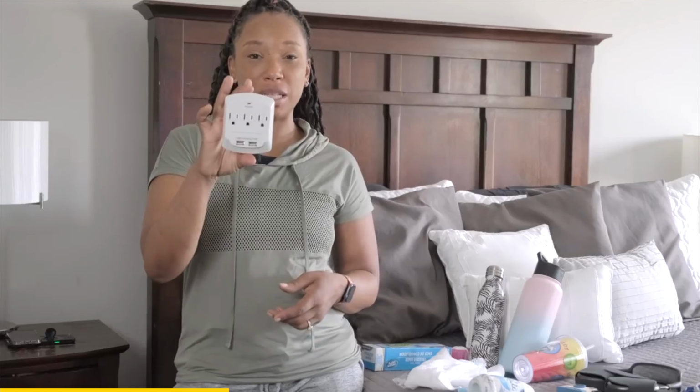Also, don't forget to bring a power adapter because you're probably going to need some extra outlets, and a small first aid kit because you just never know what may happen on your excursion or just going out and around the ship.